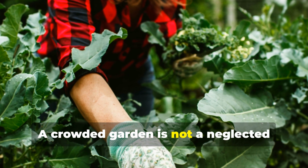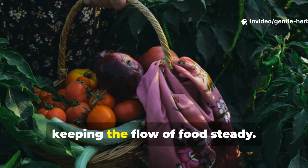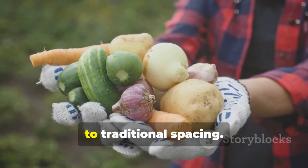A crowded garden is not a neglected garden. It's one where your hands are constantly guiding the balance, keeping the flow of food steady. Done right, you'll be amazed at how much more you can pull from the same square of soil compared to traditional spacing.